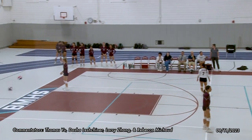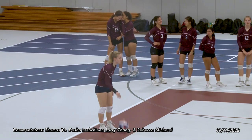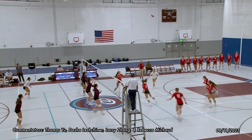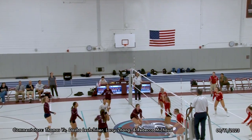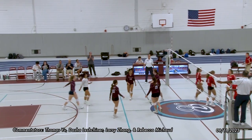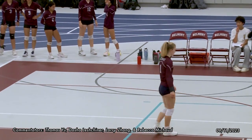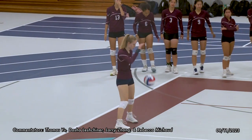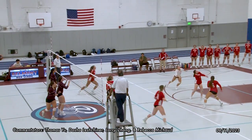Number 1, Bella serving for Belmont. Two balls going at her. Strong float by Bella. Melrose manages to keep it up. Backs up from Sophia, only for a free ball. And a good block by Belmont. That quite possibly could have been in the net, but I'm just gonna call it a block. Another serve for Bella. Currently tied 3-3. A good serve by Bella.